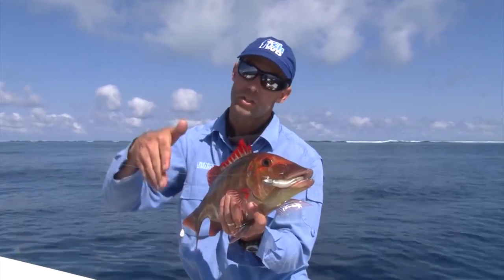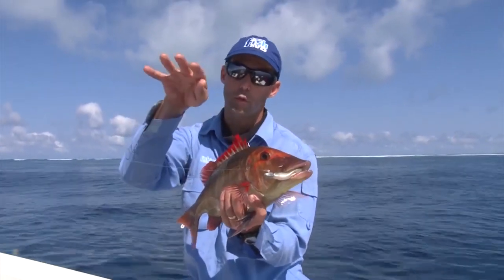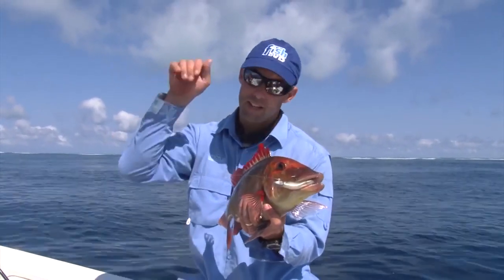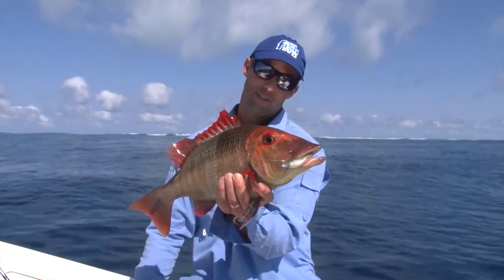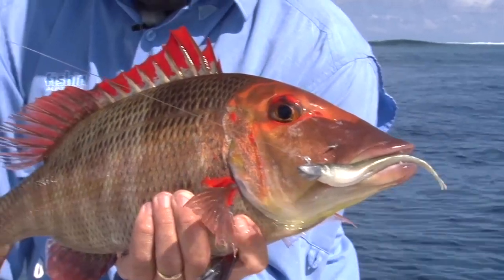I like this one because I can sink it. They sink very easily, sink it right into the reef and give it those darty little hops before pausing it and letting it sink back down. In that case, I just hopped it up once, and then as it was dropping back down, this guy came up and whacked it. Lovely fish. A bit of reef colour for the day.